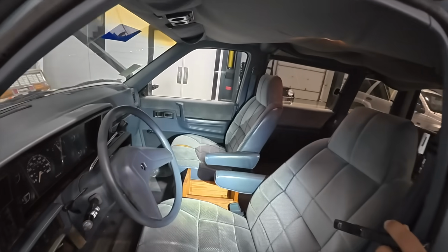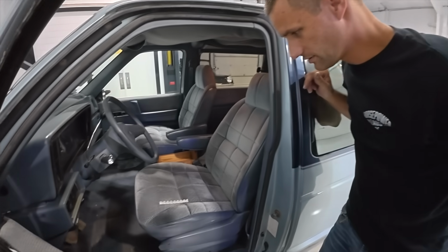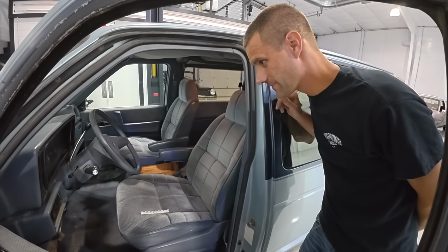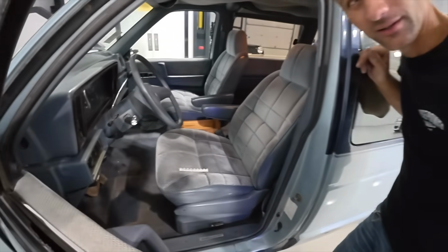That is a thing. But overall, presentable. I mean, not gross. It's all there. Yeah, that's the big thing. It's not filthy dirty. Right. Well, hopefully underneath's as nice or better than in here. And maybe a little less wood.